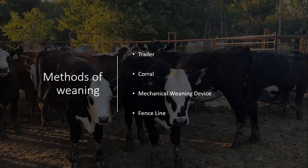Then we have the fence line weaning method, and that's where you're going to have a solid fence in between the calf and the cow. I say solid, but what I mean by that is a fence that's basically indestructible. You typically want a pipe fence or a solid cattle panel fence in between them, because if it's just simply a barbed wire fence, they're going to escape and get through there and get right back with that mama, or mama's going to get back with the baby.